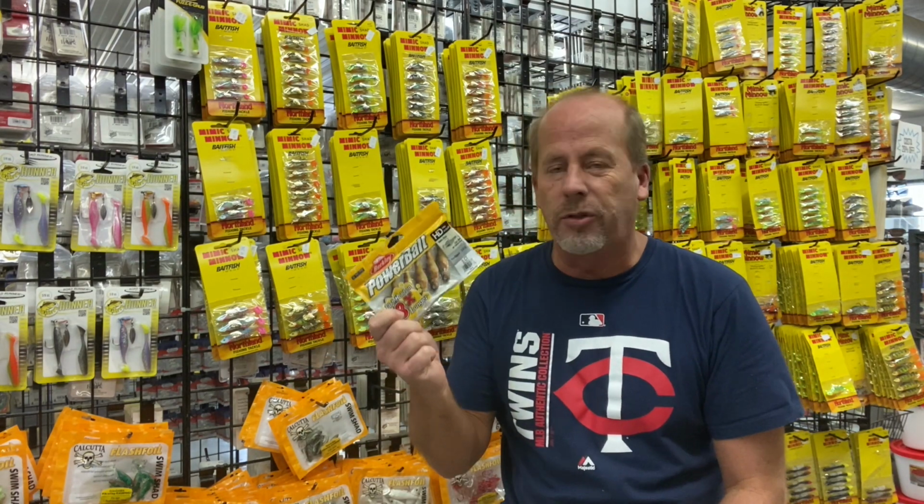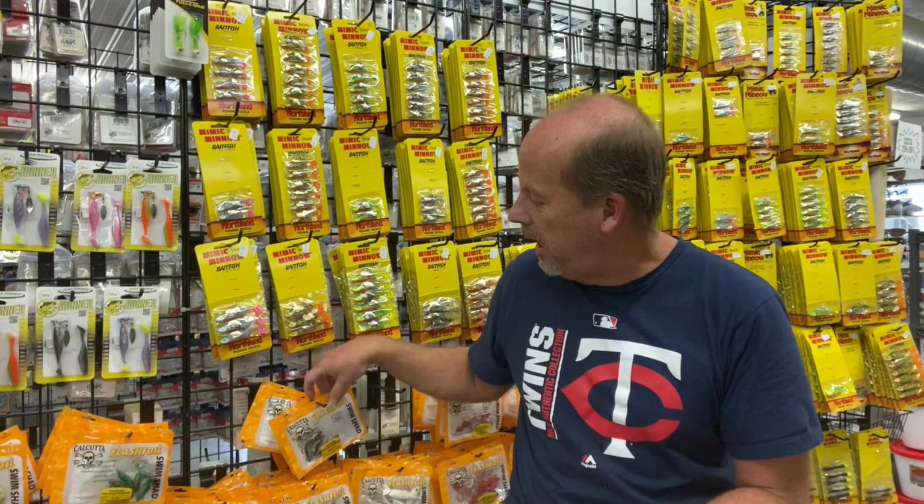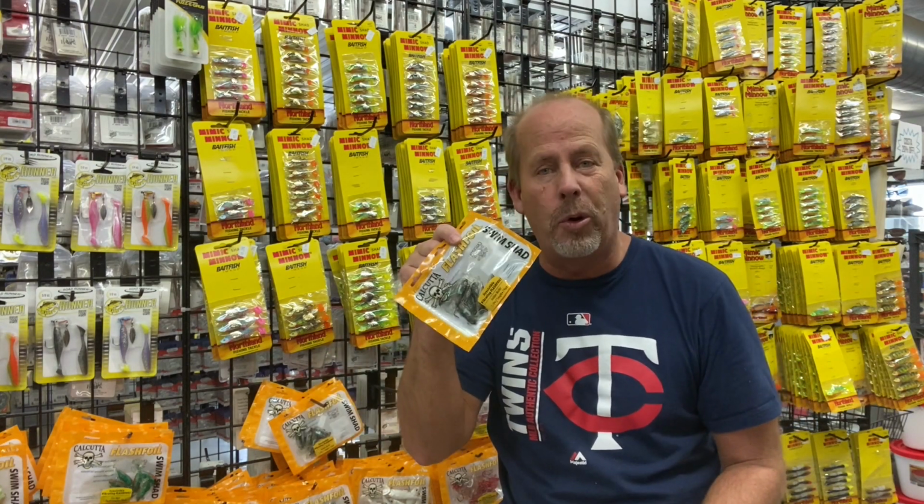Some of the companies that offer that: PowerBait has a new version out this year, the swim shads. Also, Cabela's has their flash foil shads out. And then, as you can see behind me, Mimic Minnows from Northland has probably been the most popular and consistent bait that we've sold throughout the years that we've owned the store. This year we also offer a variety that comes with a blade on it, so adding a little bit more flash.